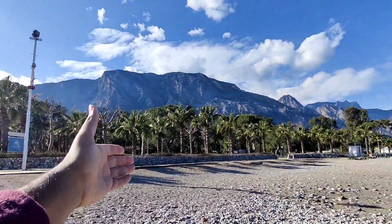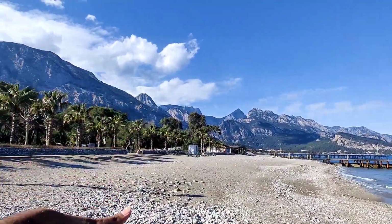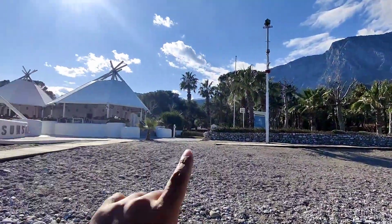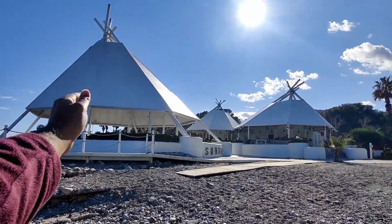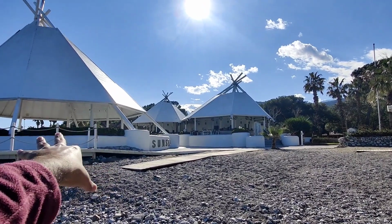And behind it, you've got Saklikent. You've got Goynuk Canyon. People go driving up to the mountains. There's all sorts of campsites. There's all sorts of views. And then if you go more towards the left, you've got Kemer and then Kamyuva Beach. So these beaches just continue all the way across, and you've got lots of campsites in the woods, ancient ruins of Olympus.